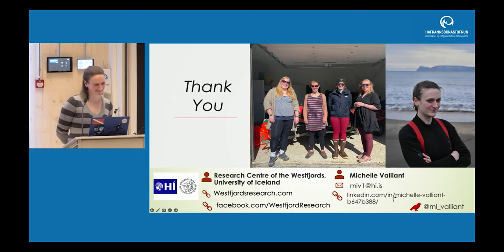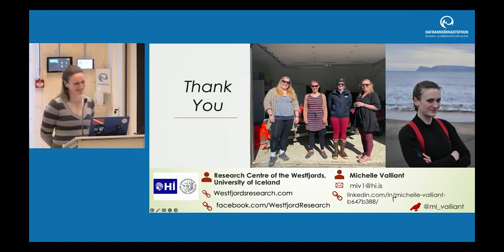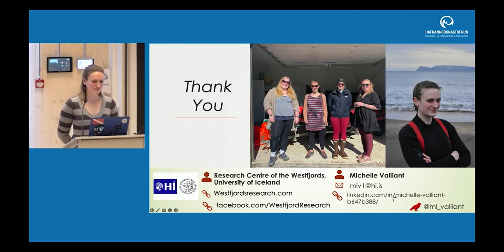Yeah, go for it. Just a comment regarding the age of these deposits. They have been measured in the West Fjords, and they're up to 10 meters thick, and their accumulation is thought to be about 1 millimeter per year, which means that these deposits started being formed just after the Ice Age, 10,000 years ago.